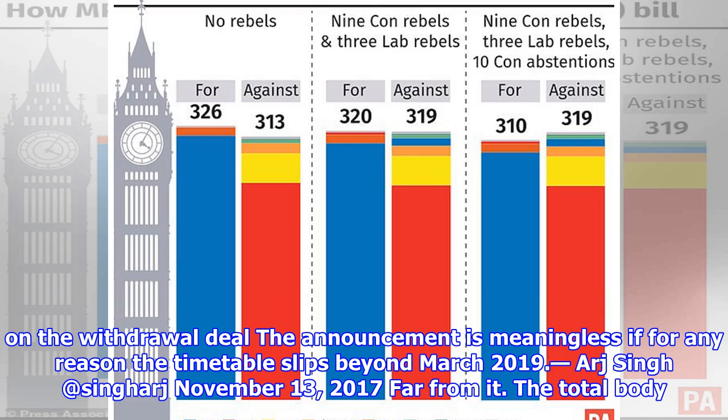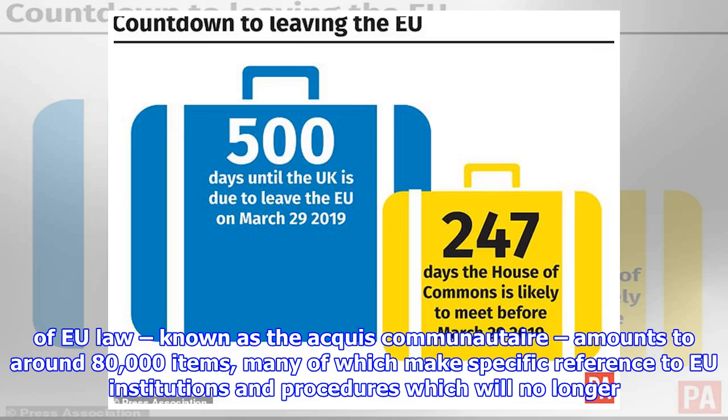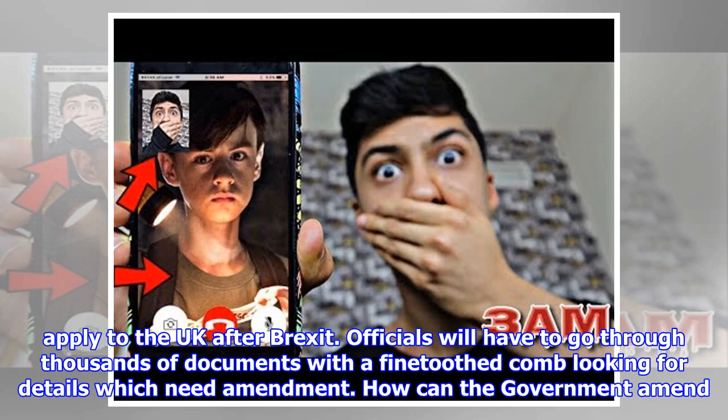Far from it. The total body of EU law, known as the Acquis Communautaire, amounts to around 80,000 items, many of which make specific reference to EU institutions and procedures which will no longer apply to the UK after Brexit. Officials will have to go through thousands of documents with a fine-toothed comb looking for details which need amendment.